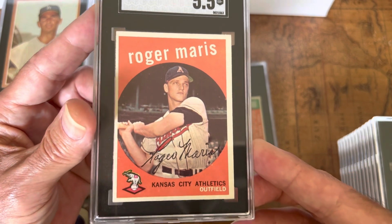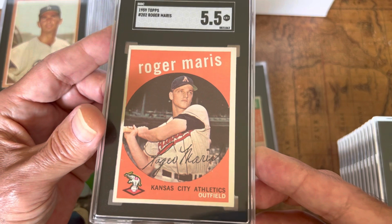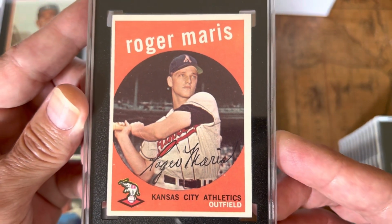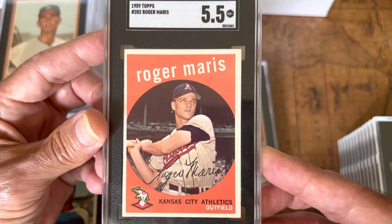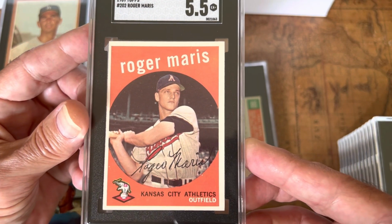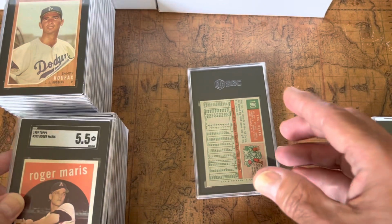Basically he told me he just got them right out of the pack and put them away. And this is how they are. The off-centering is what, again, takes the grade down a notch. But you can see the card is clean, beautiful, nice eye appeal. 5.5 is a nice grade for a 63-year-old card.